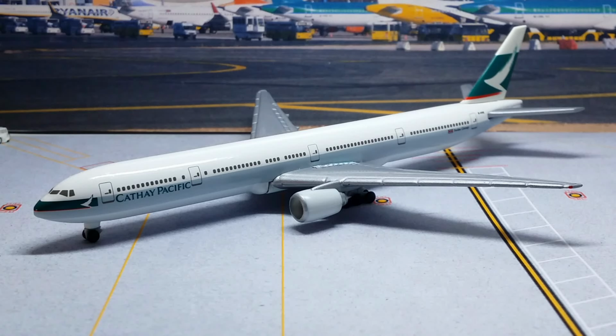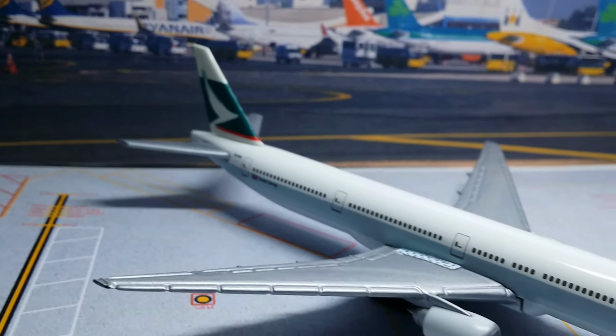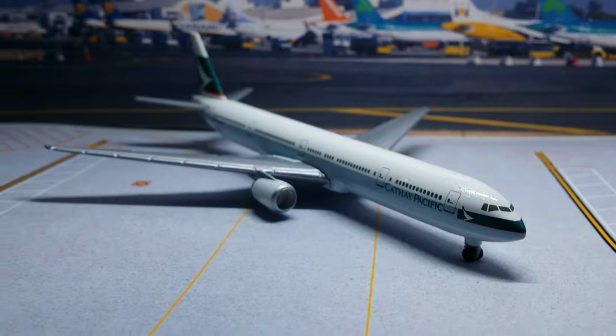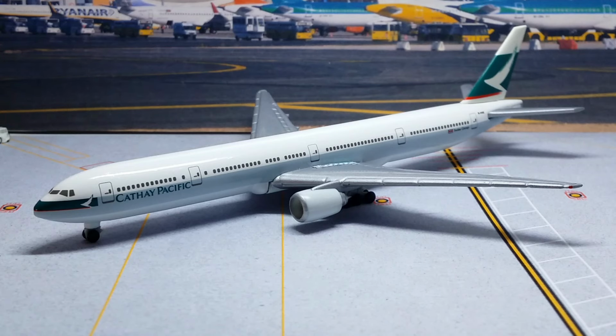This right here is a 1/500 scale Cathay Pacific Boeing 777-300 by Herpa. So far I had only shown you the -200s, but this is the extended variant. It's actually one of the slightly rarer OG Herpas, especially compared to the Cathay Pacific 777-200s.